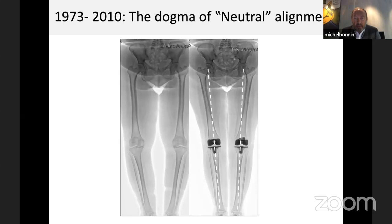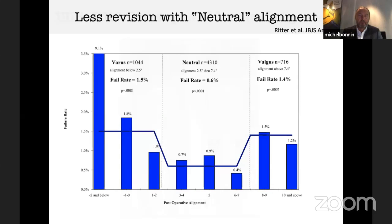Everybody, we have to cut at 90 plus 90 to put the patient on 180. And this was the dogma. And if somebody did not follow the dogma, he was fired from his job. And many papers have demonstrated that it's probably not so bad.